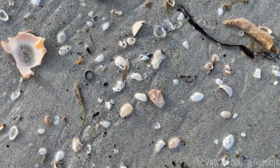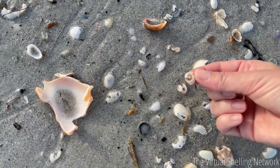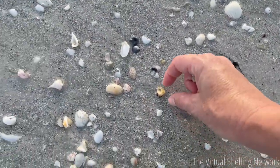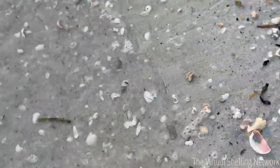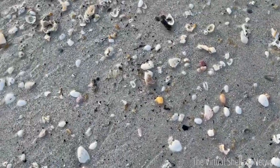And you kind of just have to get down low and look. Here's a little button gel. Oh, that's broken. It's missing the little top there. Oh, speaking of tops, here's the top. Right, here comes the tide. So we're gonna kind of quickly try to shell this first little area.